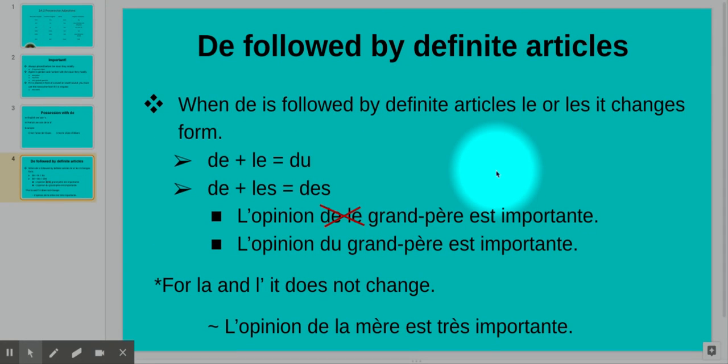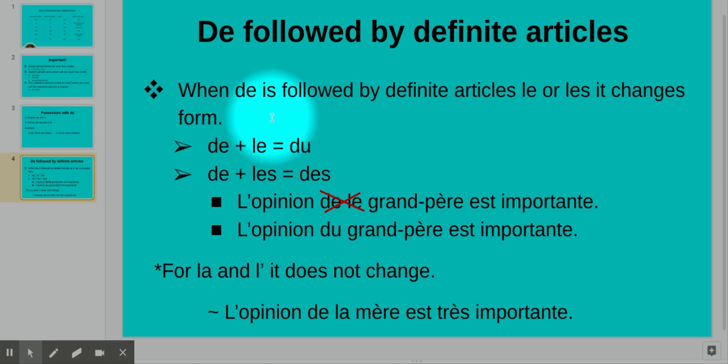Now, because they use de or d'apostrophe, there are a few rules that you need to know about it. So if it's just a name like we just currently have, like someone's actual name, you don't need to worry about it so much. But if it's followed by a definite article of le or les, it needs to change its form. So for example, if the de had a le next to it, it's going to be now du. De plus le is du. You don't have the option to leave it as de le. You won't have de le together like that. And same thing here, if it's plural, de plus les is des. And again, it's not optional. You will write it as du and you will write it as des. That's the way it is.